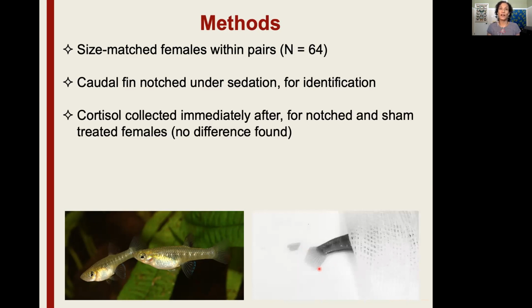Immediately after the females recovered from sedation, we used a non-invasive waterborne method to collect cortisol samples from each female, and we compared the notched females with sham-treated females who were handled and sedated but not notched. And we found no difference in their cortisol levels. The fins regrew within a few weeks after the experiment, and the females seemed to be fine.